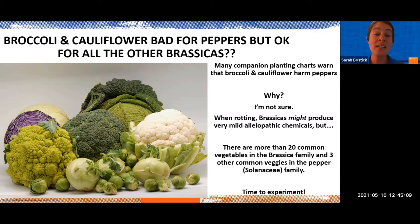They are, botanically speaking, the same plant that we have just bred and bred and bred over many hundreds of years of human beings liking to change the food that we're eating into looking very, very different from one another. And so why are broccoli and cauliflower, which is botanically the same plant as a Brussels sprout or a cabbage, why are they not bad for peppers? And similarly, peppers are in the same family as tomatoes and eggplant and potatoes, but I've never seen those plants go on that same list of you should not plant them together. So I genuinely do not know why broccoli and cauliflower are on the list that you see on most companion planting charts as being something bad to plant peppers with.